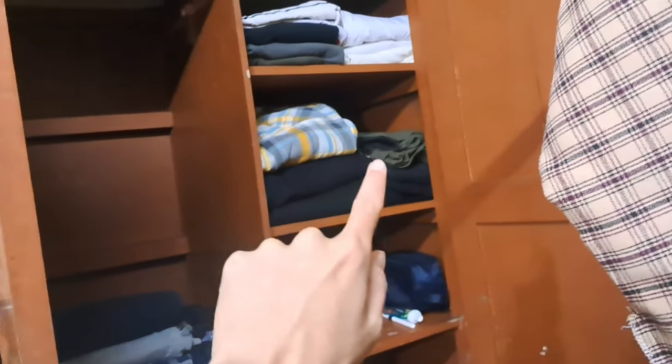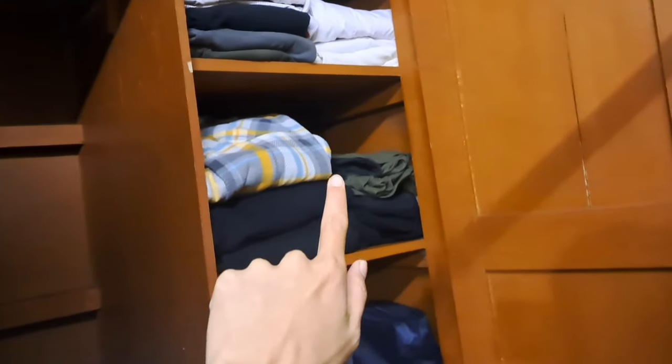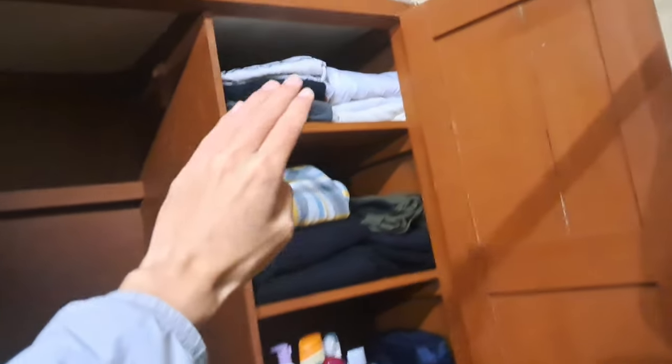Yep, these are the ones that I wear when I go outside to meet someone, you know, special occasion. This is also, well, it's like this, casual and then important, most important even. So it goes like that, hierarchy.